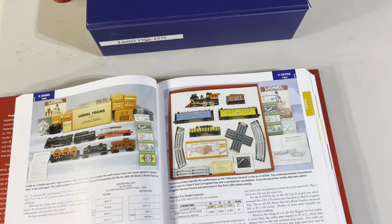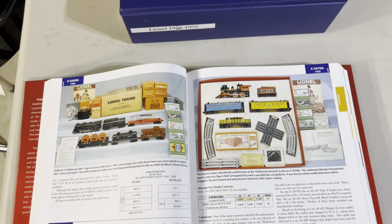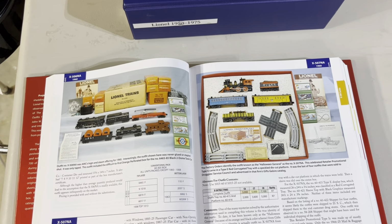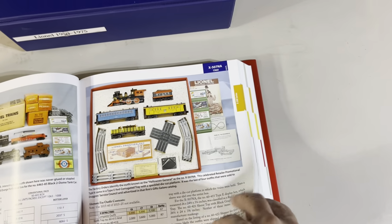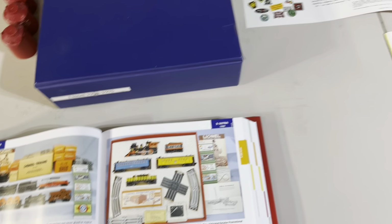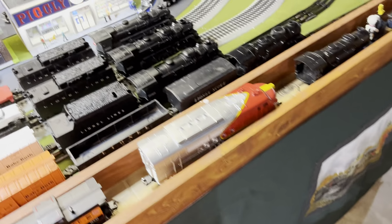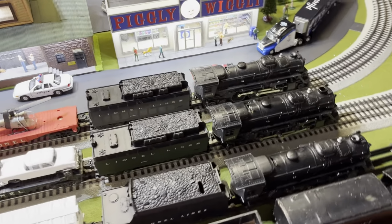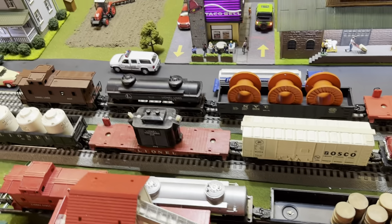I mean, the book retailed for like 90. I found it on the bay for like 40, which is in my eyes pretty pricey for a book, but wow, it is really good. So anyways, I'm not here to talk about the book. I'm here to talk about the trains. Here they are, and I think I'll get them running.